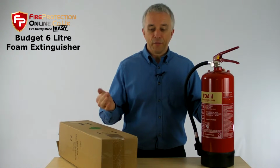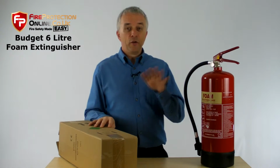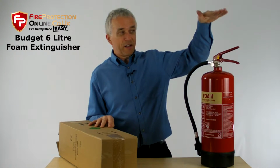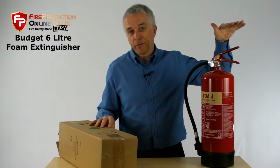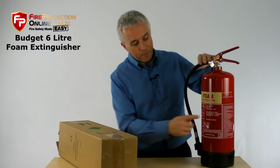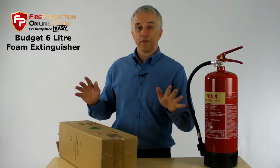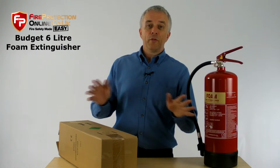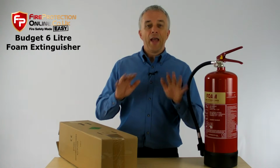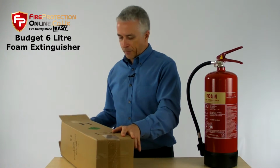In a standard office building, you need a 13A rated extinguisher. Normally for water ones, that's the big 9-litre extinguisher, weighs about 15 kilos. But with foam, a 6-litre has the 13A rating. And that means that will cover up to 200 square metres, 2,000 square foot on any given floor. That counts per floor, so if you've got multiple stories.